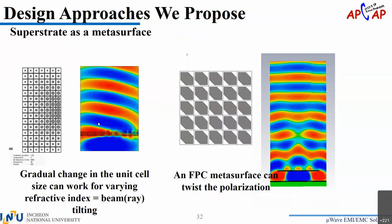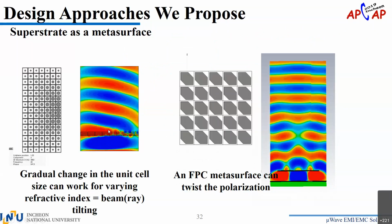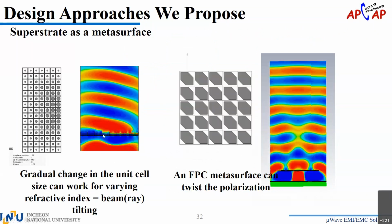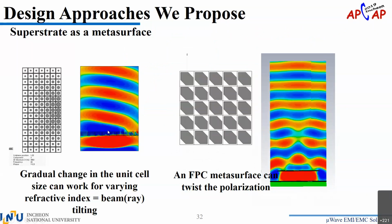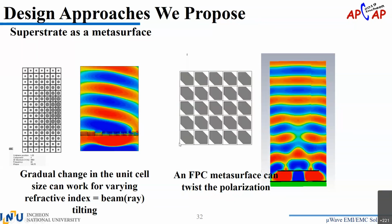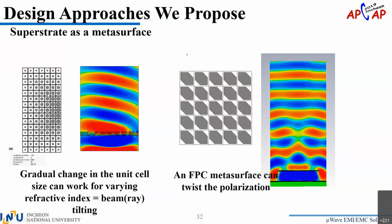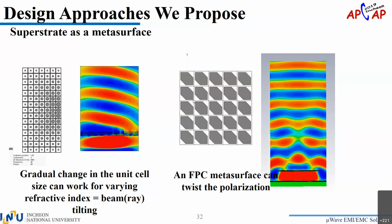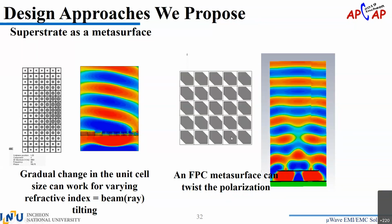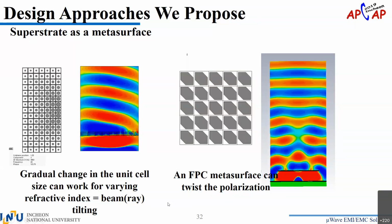On the left-hand side, this picture is the animation of the electric field, the electromagnetic field, which experiences this tilting or inclination of the angle of transmission. But you can just change the shape of the unit cell to a diamond shape, which is inclined a little bit. Then you can make a circularly polarized wave with high directivity. So you can do both.